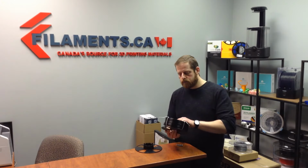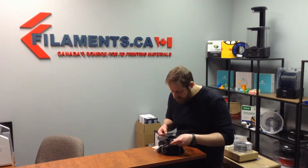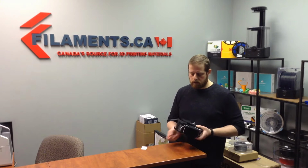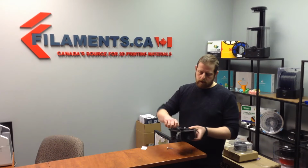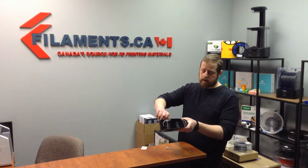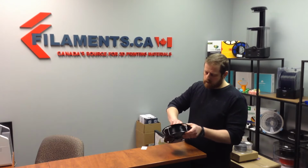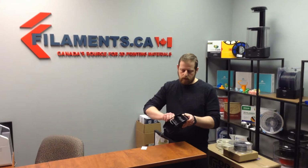You load your spool, you line it up, you take the other part, which snaps right in. Then you take your two bolts, and you don't need a screwdriver or anything. They go right in. Tighten with your fingers. Very easy, very quick. You tie it and you've got yourself a fully functional spool. Just cut the zip ties, stick your label on, and you're good to go.